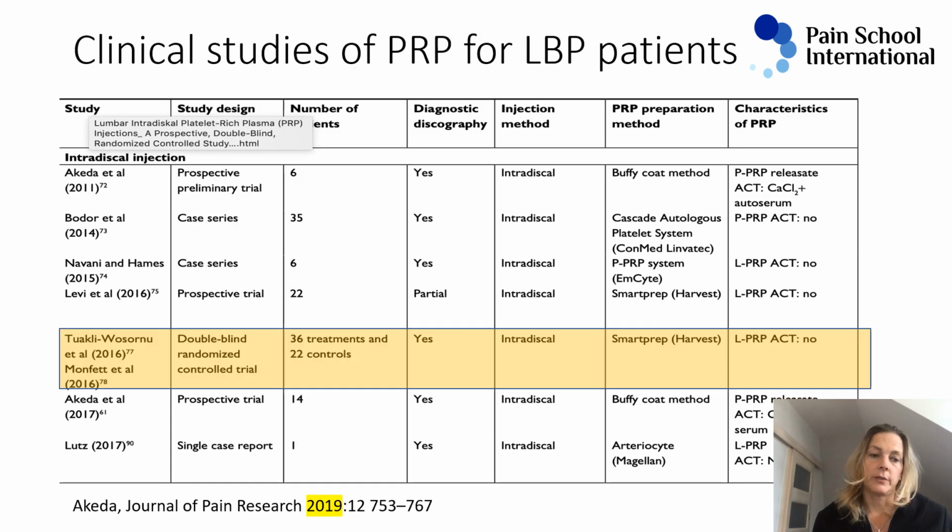Look at the studies for a second. This is for PRP. There are studies for prolotherapy as well, but I like this collection of studies here. You have a couple of prospective studies and case series and the double-blind randomized controlled trial for PRP. What you see is that they all show benefits for the patient.